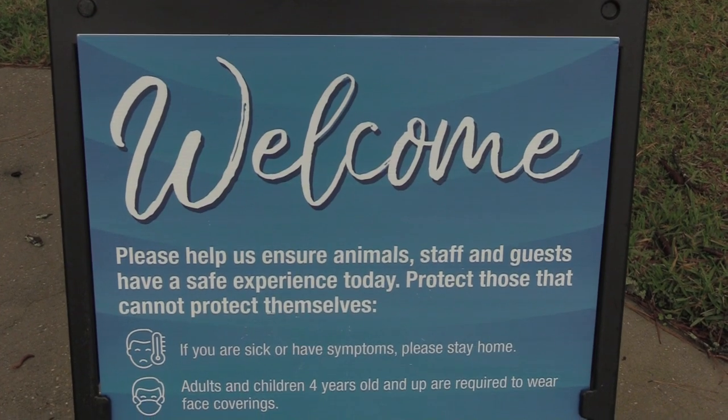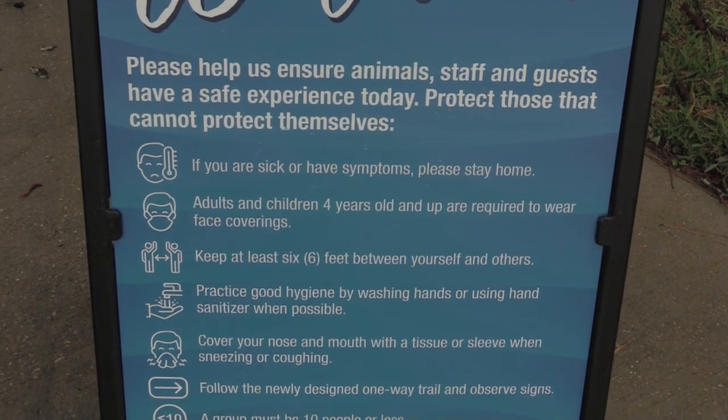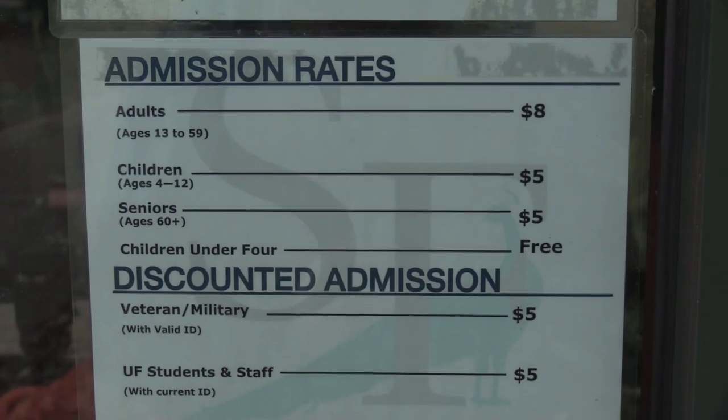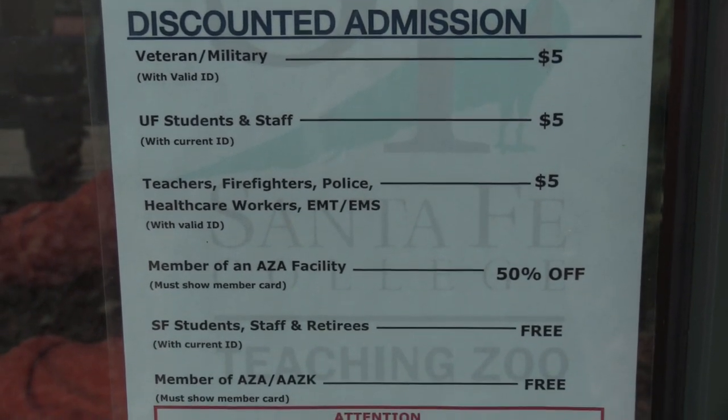Alright, so they do have some precautionary information here. This is their pricing. Several discounts available.